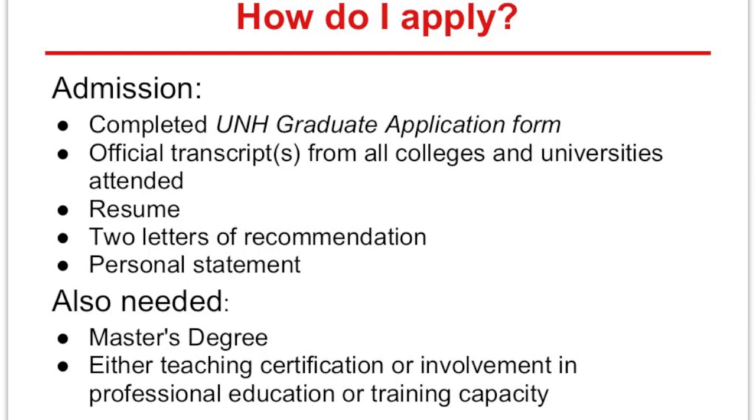You would need a master's degree and either teaching certification, which you all have, or involvement in professional education or training. And we were just talking about how many more people are involved in some kind of teaching, but not knowing how much they need to know about good pedagogy until they're actually in it. So, in short, those are the qualifications.